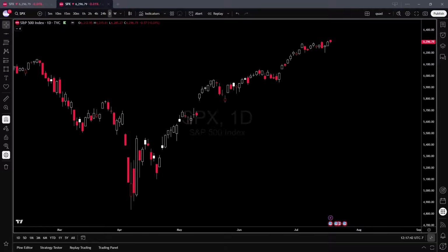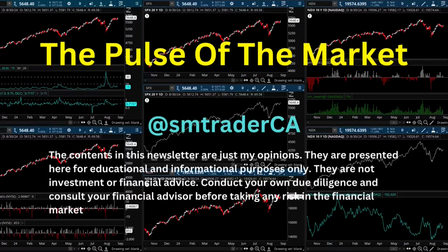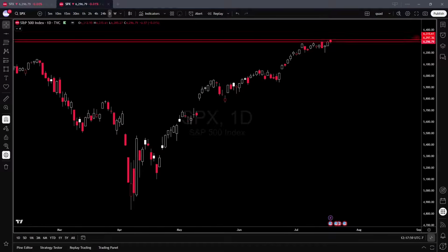So let's get started, and we're just going to start with the S&P 500 on this daily chart. And as you can see, the S&P 500 has put in another new all-time high last week. On Friday, it put in a new all-time high of 6,315.61, but it did not close with a new all-time closing high. That was on Thursday. It closed with a new all-time closing high of 6,297.36.